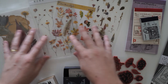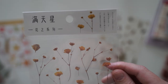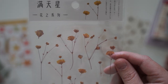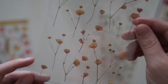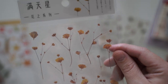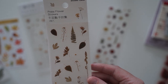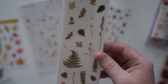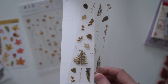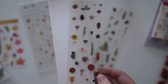Alrighty, so we also got a bunch of stickers. So we've got these really delicate transparent stickers. So some more transparent stickers, and these are pressed flowers. And as you can see, they're really delicate as well. Now, I don't know if you can see on camera, but these are all green leaves, whereas this one's quite colourful.